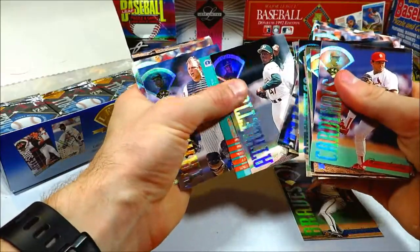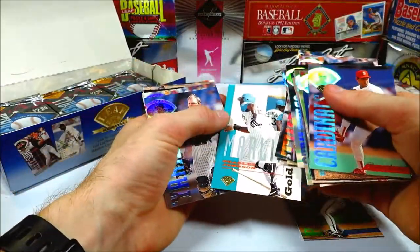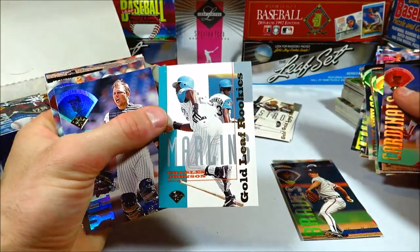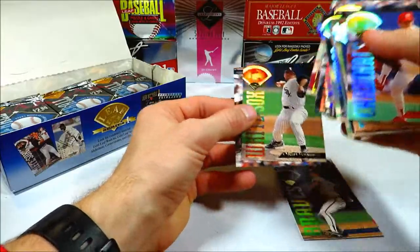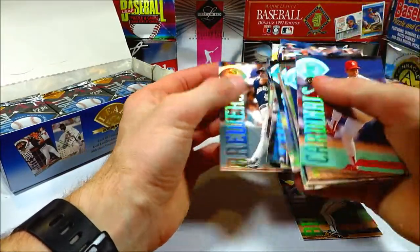And they're starting to stick together, which is stinky. Ooh, we got one nice here. Charles Johnson, definitely heard of that name. Gold Leaf Rookie insert once again. No other crazy inserts, though.